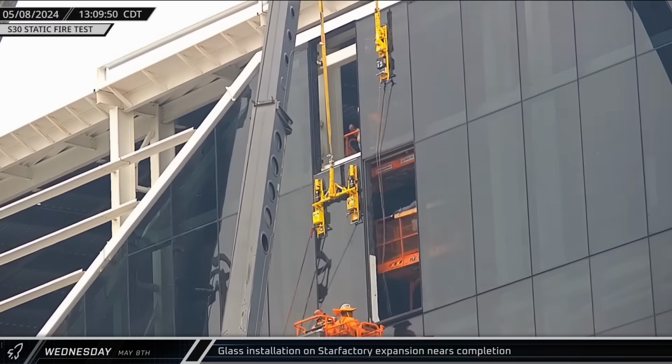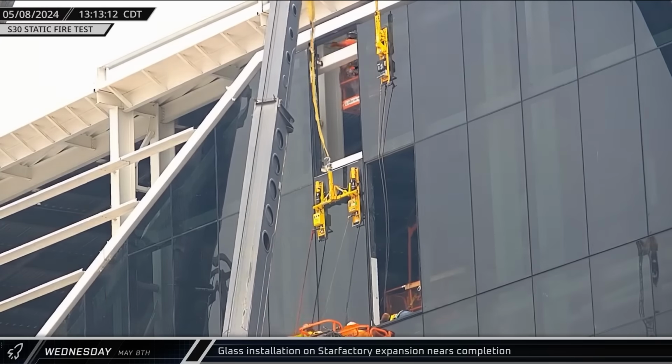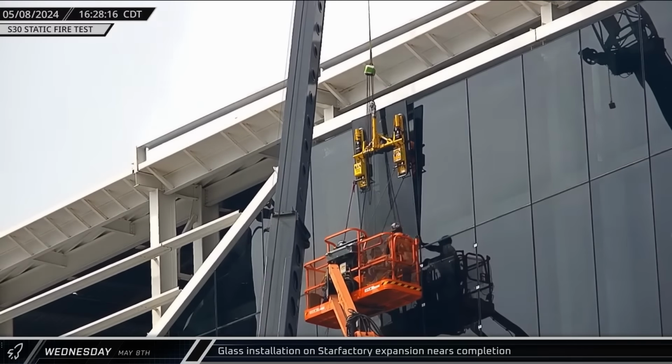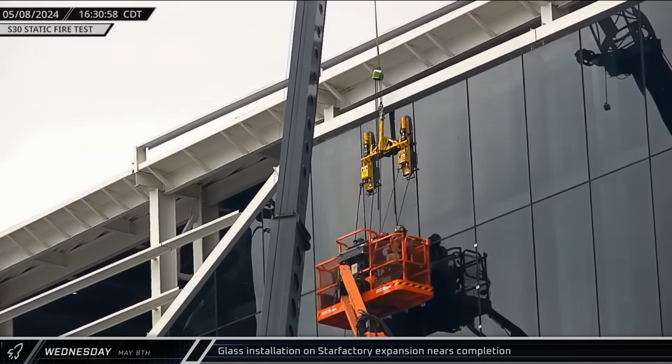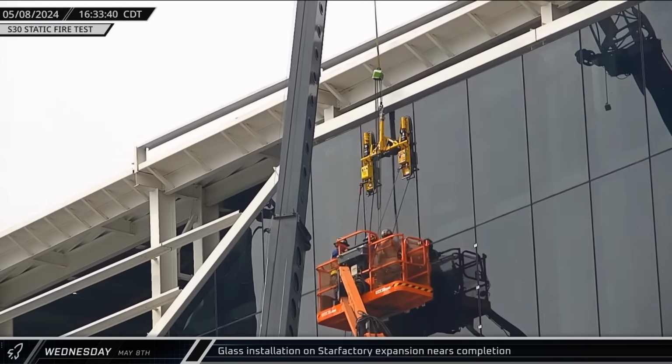Several weeks after the first glass panels went in, the glaziers were down to the final 2 panels, each of which had 1 pane missing. Once the panel frames were secured in place, the missing panes were installed into the frames, completing the glazing of the southwestern side of the Star Factory.